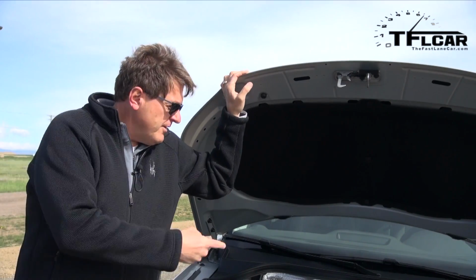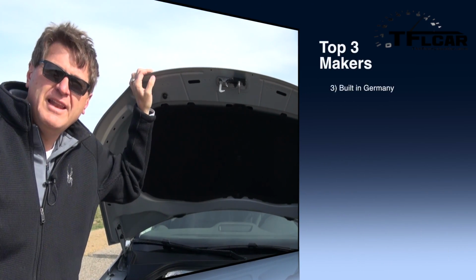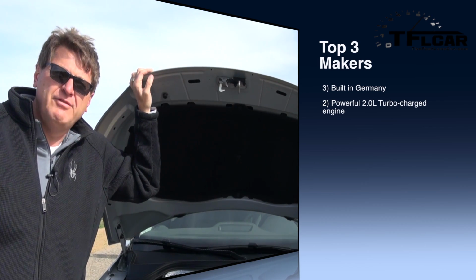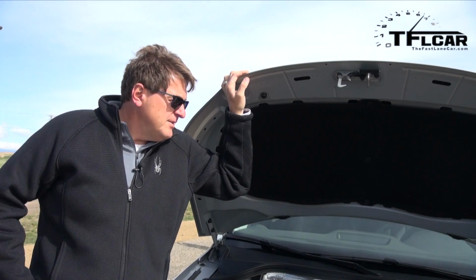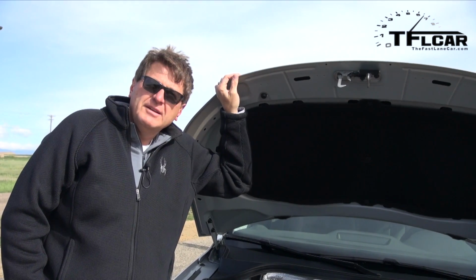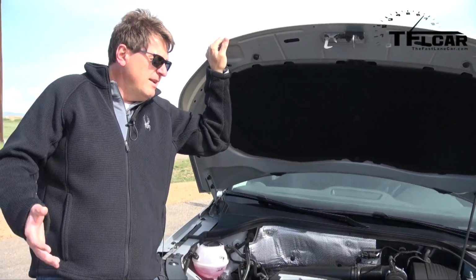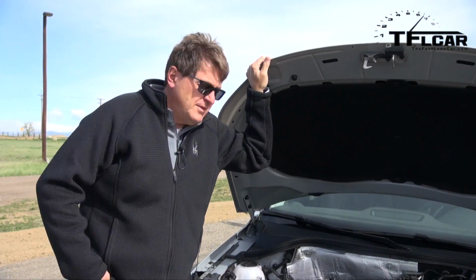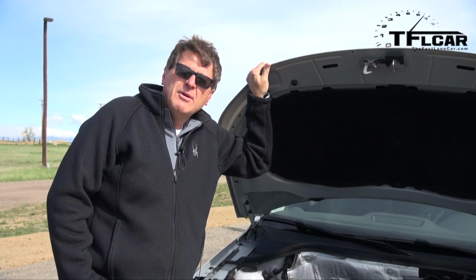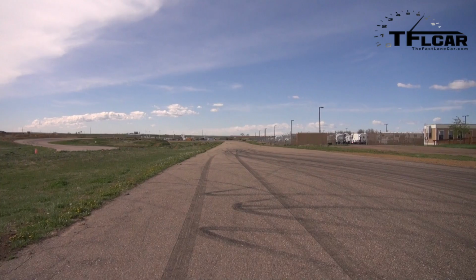The number 2 maker is this 2-liter TSI 4-cylinder engine. It's got plenty of power, 200 horsepower and 207 pound-foot of torque. It's of course mated to all 4 wheels, so off-road this car is actually pretty good. And not just off-road, but in snow, in mud, in rain. It has a great all-wheel drive system, and coupled with this engine's power, this car gets out of the way quickly. It hauls. Let's find out just how fast from 0 to 60 right now.